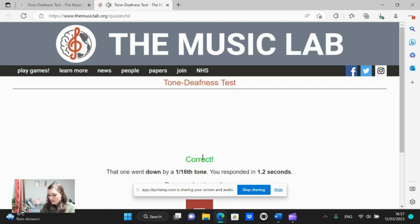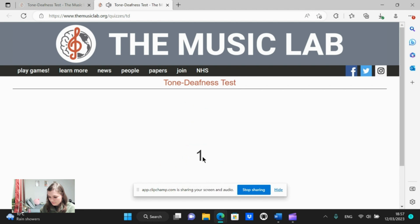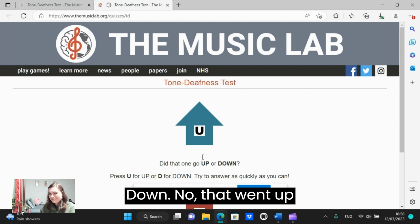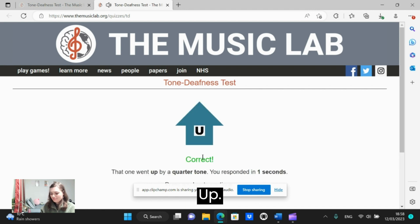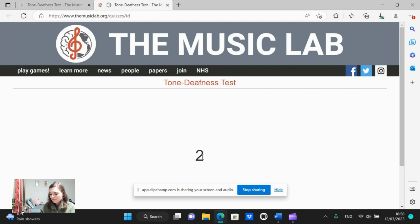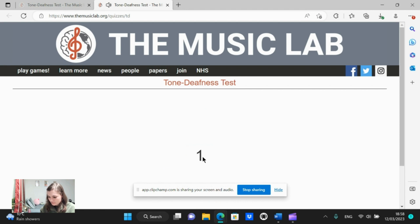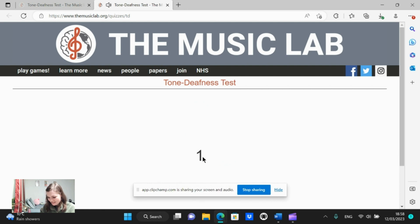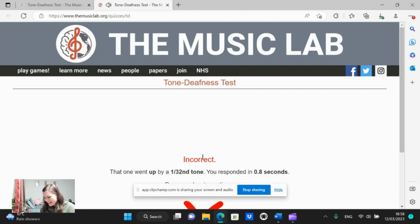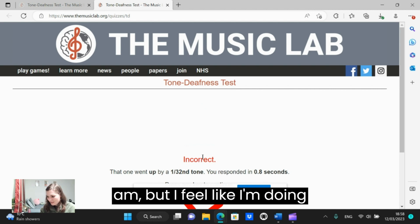Down. Up. Oh, that went down. Never mind. Down. No, that went up. Okay, I don't know. Up. Down. No, that went up. Okay. Up. Got that one right. Down. No, that one up. Okay, I'm probably doing about as well as if I were just guessing, which I kind of am, but I feel like I'm doing amazing though.